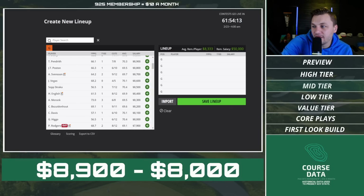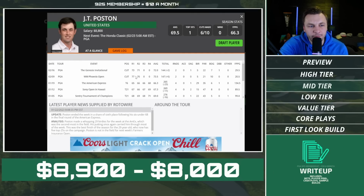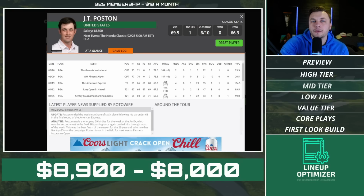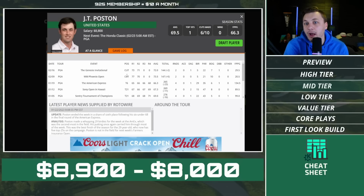JT Poston, Adam Svensson are both pretty decent plays as well. Obviously, JT Poston has been a big letdown recently. Terrible play at the Waste Management Phoenix Open. But if we look at it, it was 1 bad start. And if we want to break that down even further, I would say that the missed cut is literally due to the weather delay. He was +2 heading into a par 5. Play got suspended until the next day. He had to play in those tougher scoring conditions then in the morning where it was extremely windy. Ends up bogeying the par 5, which is a hole in which he could have birdied the previous day where the weather was a little bit more favorable. Ends up just choking that round away. Just wasn't into it. Then follows up the next round with a 70.